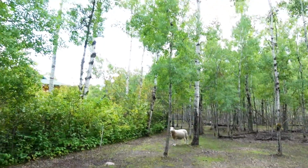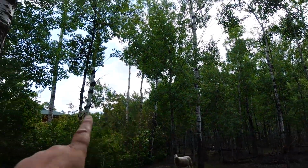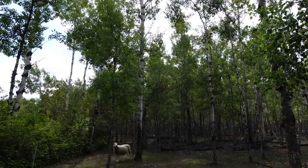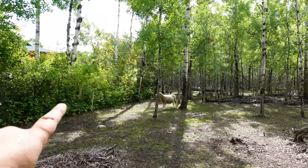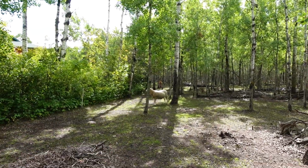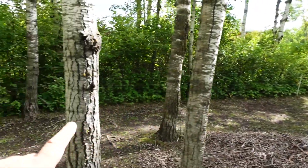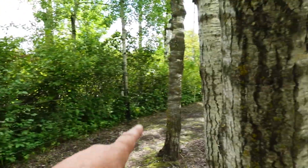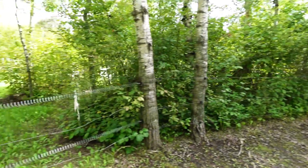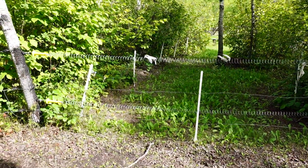Okay, so the trees we're going to drop are those ones all right in that area there, possibly even this one right next to Turbo. So this is the end of the line. Oh, here comes the alpaca too. This is the end of the line, meaning that the power comes through here and ends just over at the garden. So this is a gate we don't really use.